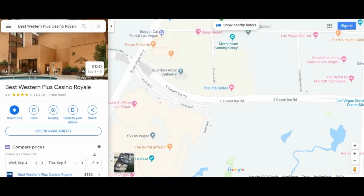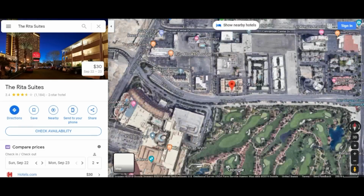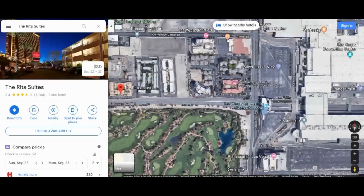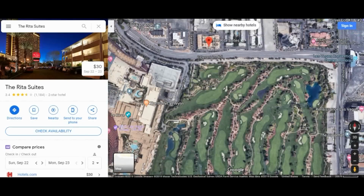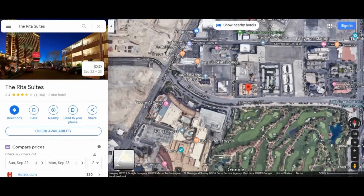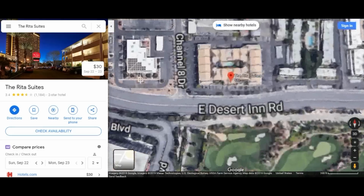Okay, right here, the Rita Suites. $30 a night is what it shows on Google right now, the Rita Suites. You can see just by this picture that it is right by the Encore. So I'll go satellite mode for you guys. This is Desert Inn right here that comes right into the convention center, on Paradise Road. There's the golf course, the Wynn, and here's the Wynn and the Encore. And here it is, the Rita Suites, just tucked away here.